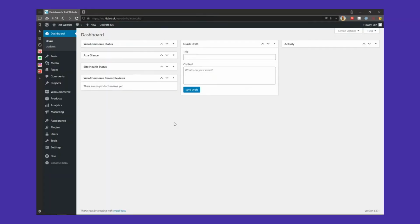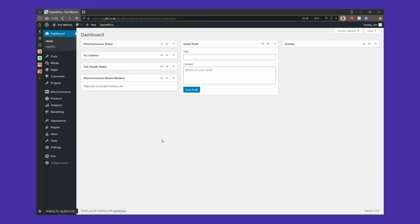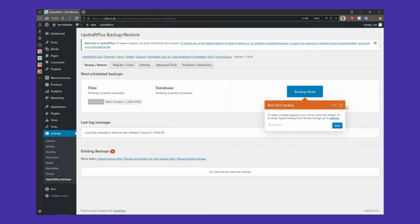Okay, creating a backup is really simple. Whenever you want to do a backup, all you need to do is to log into your WordPress dashboard, and on the left-hand side, go to Settings and then click on Updraft Plus Backups. And that will take you to the backup page. So the easy way to do a manual backup and just do a quick backup, download it to your computer, is to click on the Backup Now button.